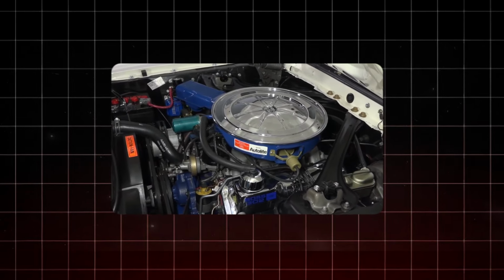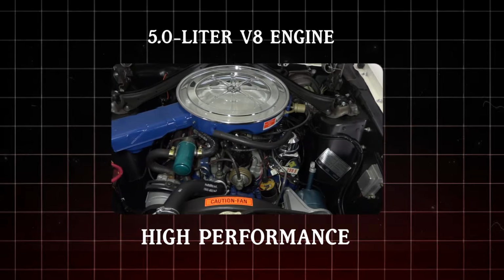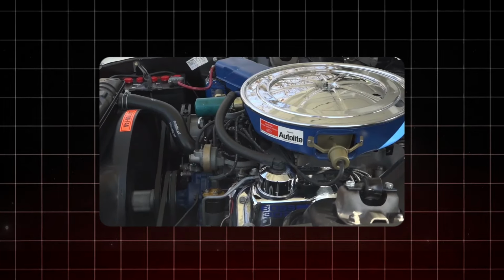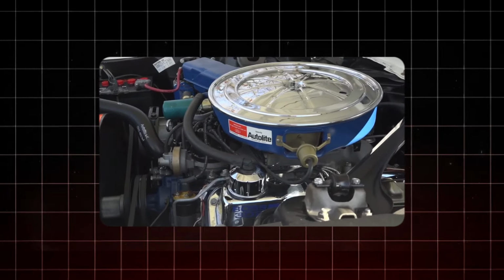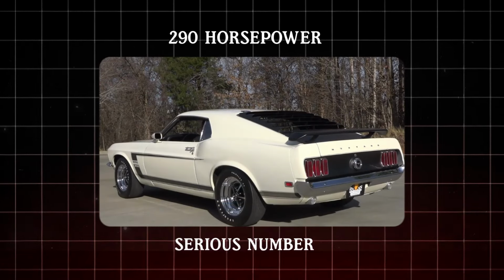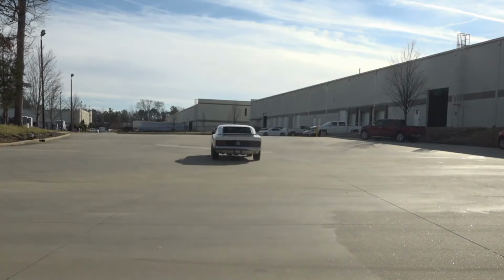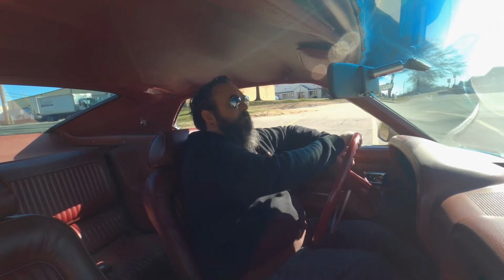Under the hood of the Boss 302 was a high-revving 5.0-liter V8 engine that was specifically designed for high performance. This engine, known for its power and precision, cranked out 290 horsepower, which might not seem like much by today's standards, but in 1969, it was a serious number, especially considering how it was built for cornering as much as speed. The power wasn't just about raw acceleration.